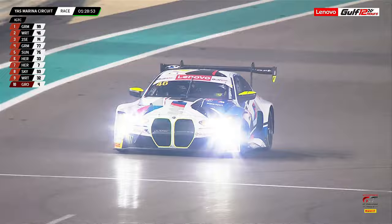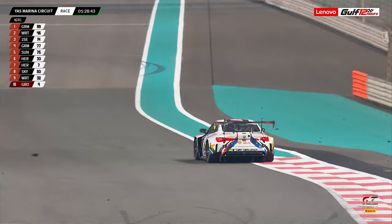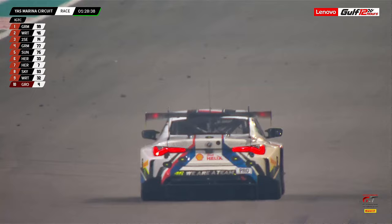So 8.8 seconds. He is closing. He was another 0.2 of a second quicker than Maro Engel last time through. So I think he's just simply trying to drive the wheel off the thing and go for the win. See what he can do. I mean, really, that's why he is in that car. Drive flat out. Get the best result possible for BMW. And in fairness, he is chipping away.